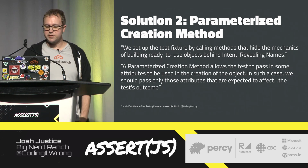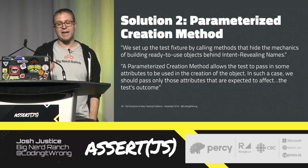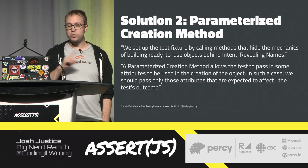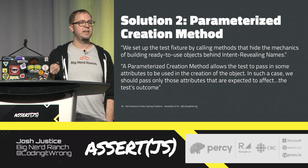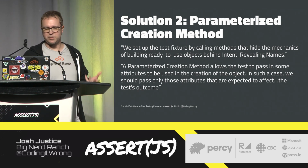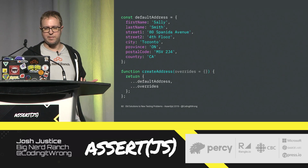A parameterized creation method allows the test to pass in some attributes to be used in creation of the object. In such a case, we should pass only the attributes that are expected to affect the test outcome. So we want to minimize what we're passing in. Let's look at an example of a parameterized creation method.